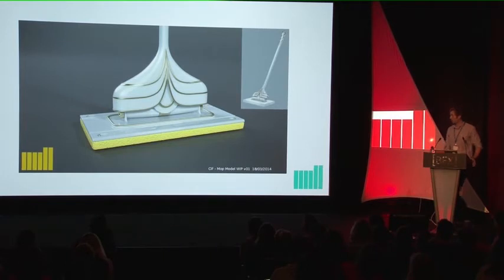Again, this is a close-up of the mop prop. You can see the detail that we've gone into, and again, how it fits in with all the rest of the characters and environments that we've created.